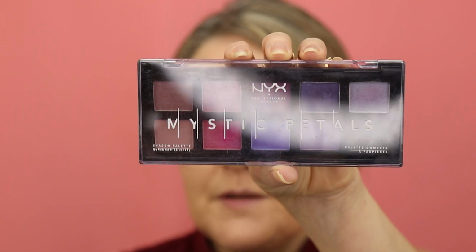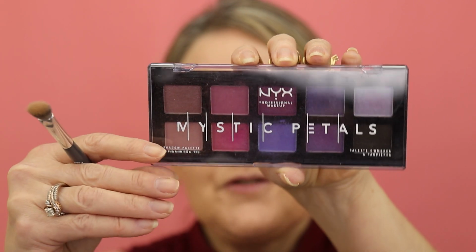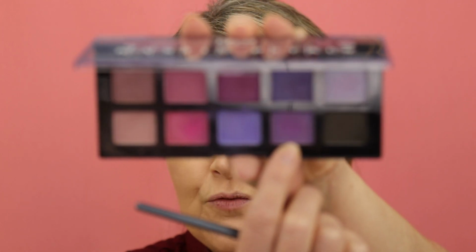All right, so now we're going to get into some fun colors. So I wanted to dip into my NYX Mystic Petals palette. And oh my goodness, these have some beautiful spring shades to them. So I think what we're going to do is go in and be a little bit daring. And we'll go in with this shade right here. It's like a nice lilac color. And I'm going to put that all over the lid.